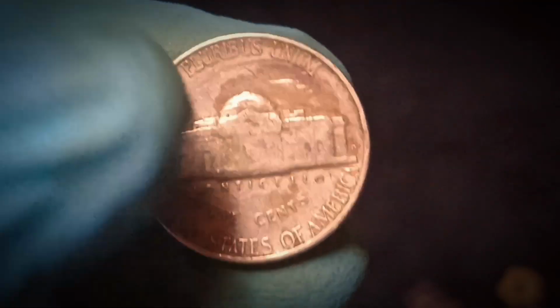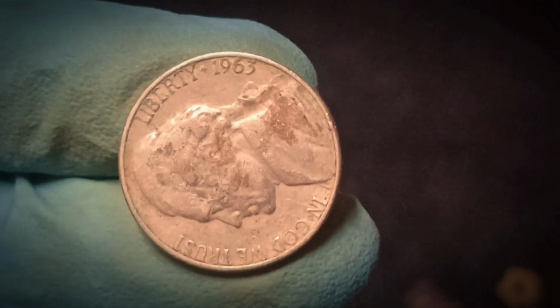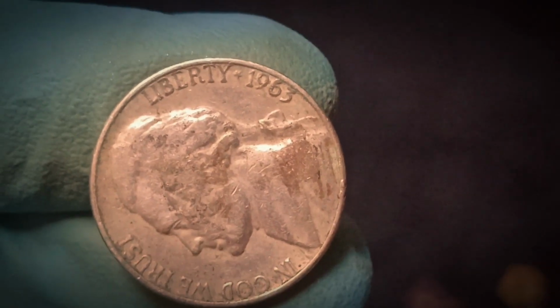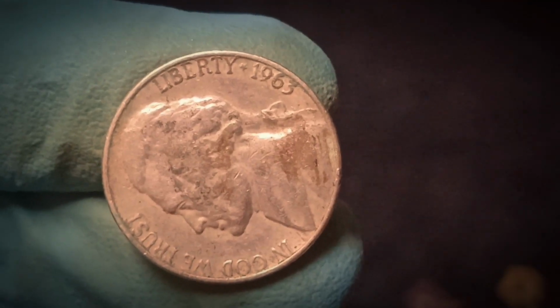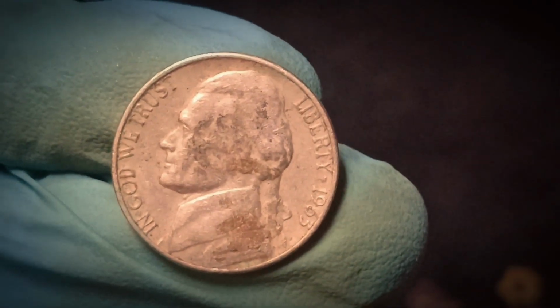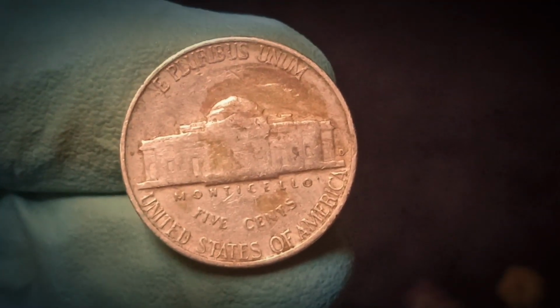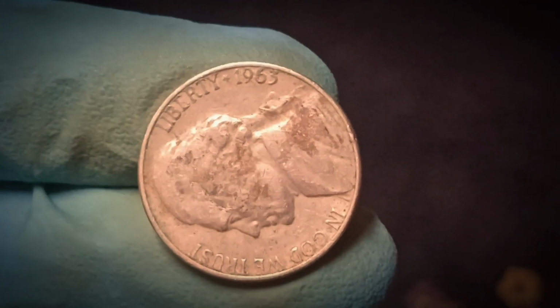Even more shocking are the full steps varieties, the so-called full steps Jefferson nickels. These are coins where the steps on Monticello, Jefferson's home depicted on the reverse, are fully visible and uninterrupted. The minting process rarely produced such detail in circulation strikes, and as such, 1963 full steps Jefferson nickels are incredibly rare. Combine that with a double die or off-metal error, and suddenly you're talking about a coin that no longer belongs in a pocket, it belongs in a museum. Collectors and dealers alike spend years hunting for such combinations.